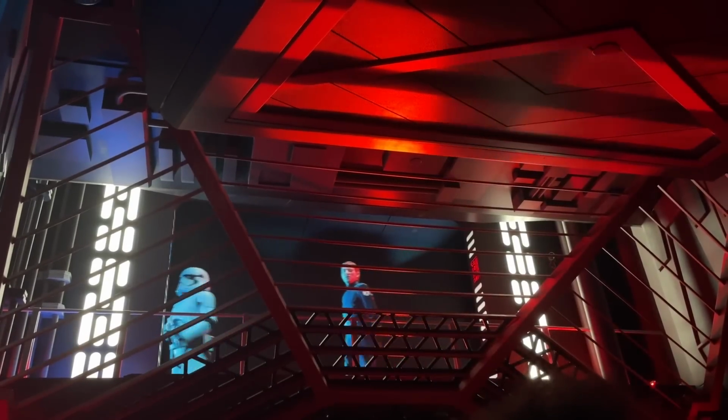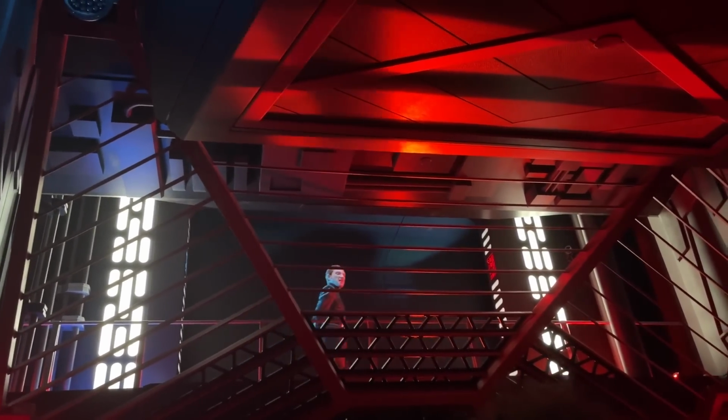Yes, General. Enemies of the First Order. We will soon snuff out your meager resistance. Wait, you're still here? Poe's coming back with an attack force. Get to the escape pods now. Lieutenant Beck, we need to find him a way.